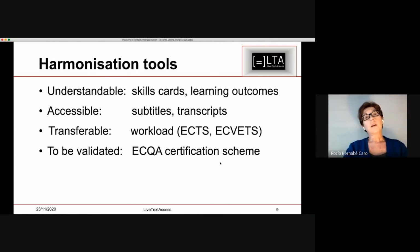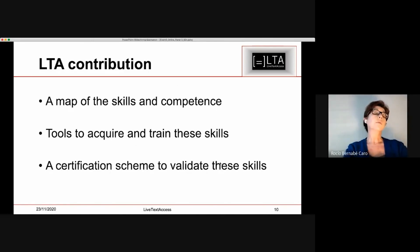Our training materials are also accessible. We are providing different types. For example, the video lectures will be subtitled, and we are providing transcripts. And again, in order to be able to validate the skills that the students will acquire with the training and with the curricula, we have chosen to add a certification scheme that allows any professional or any student to validate their skills and obtain a certificate. In this case, we're using the certification scheme of our partner ECQA. So LTA's contribution to training in live subtitling will be a map of skills and competencies, tools to acquire and train these skills, and a certification scheme to validate them afterwards.